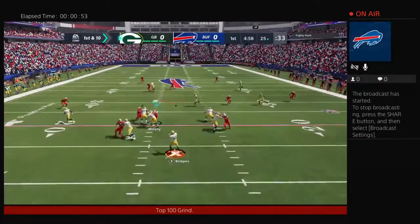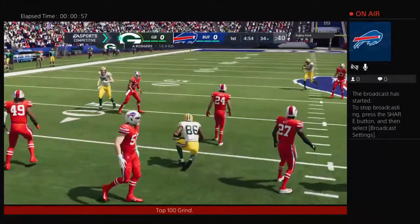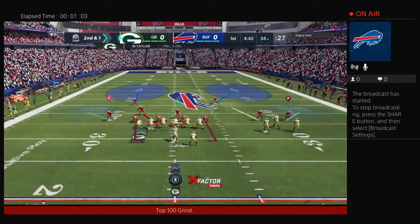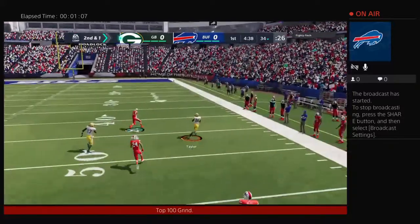On first down, Rodgers. They'll get that one to Taylor, complete. And this will leave him a yard short. Nice pickup of 9 yards on first down. It's a gain of 9. Maybe a good spot to take a shot. Here's second and a yard from the 34.